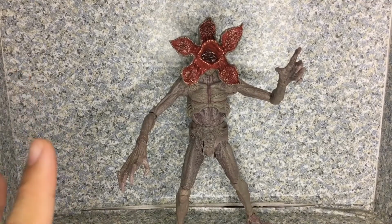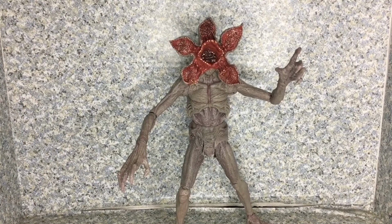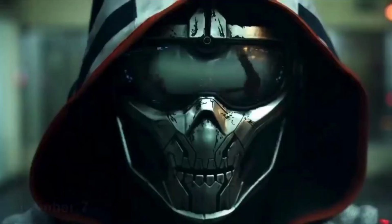But what I really wish is that he came with an alternate head with a closed mouth. I just don't know why Todd McFarlane didn't include that as an alternate head. But overall, it's still a great figure, and that's why he's number 8 on this list.